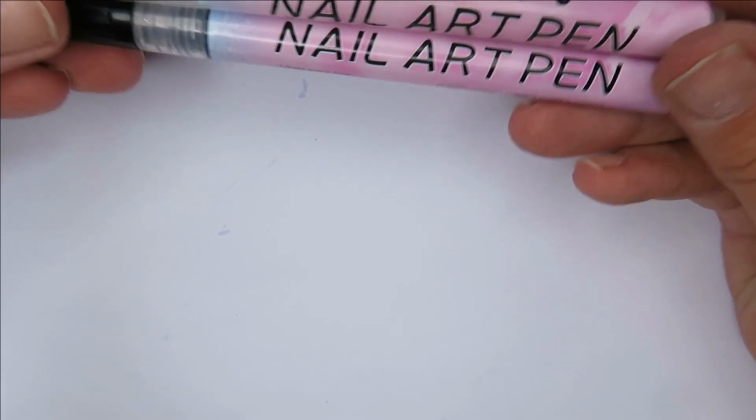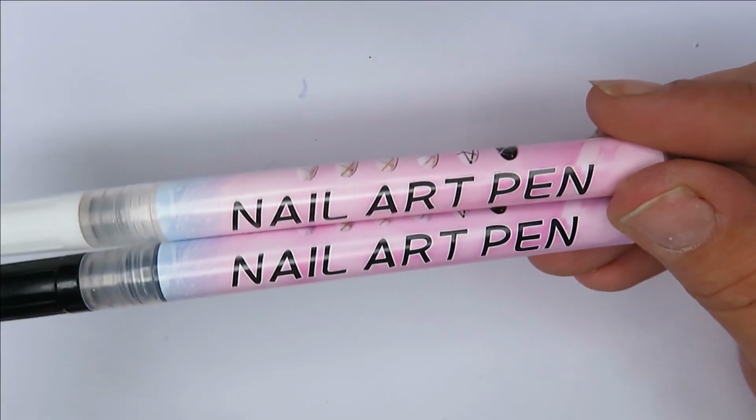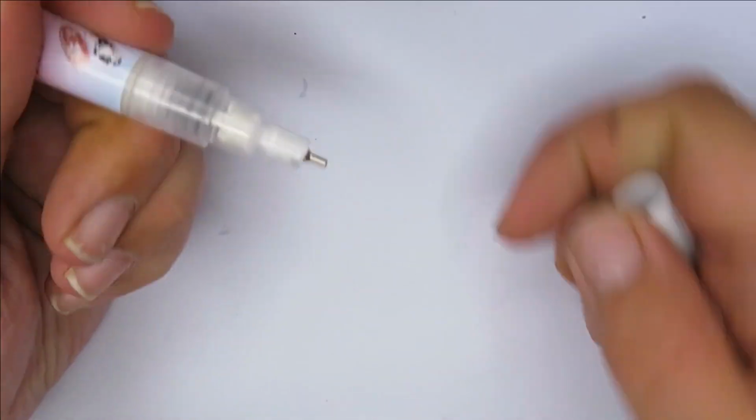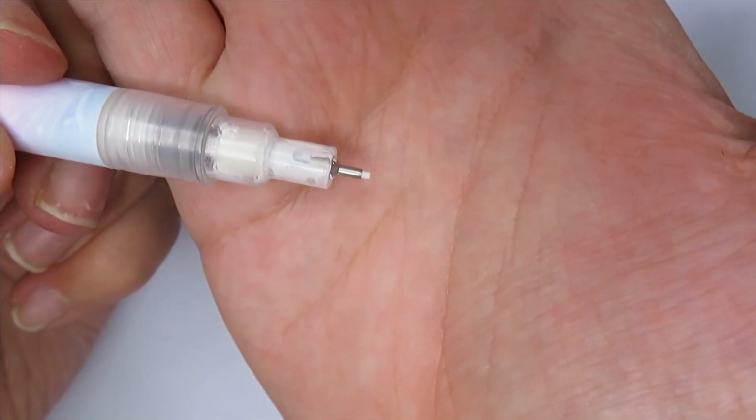Right, these look really cool. Obviously, I'm a freehand artist anyway. I tend to do a lot of freehand work with a nail brush. But these look like they can save a lot of time and a lot of hassle. And they just look awesome. It's a nail art pen, literally. If the camera, yeah, look at that.